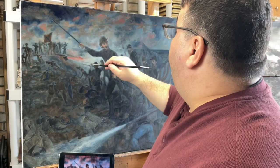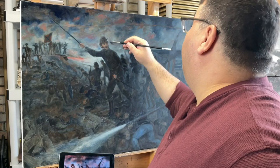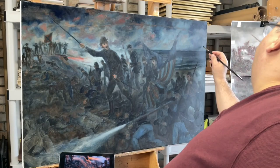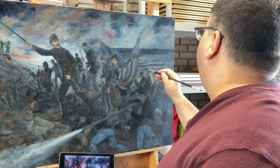So you're going to see me move from small areas that I'm working on to larger areas, and what I'm trying to do is basically bring the entire painting up to a certain level each time I work with it, so that as it gets closer to being finished, it looks as close to finished as possible while I'm trying to finish it, if that makes sense. So that I could step back and look at it as it's being developed and know what areas need more or less attention.